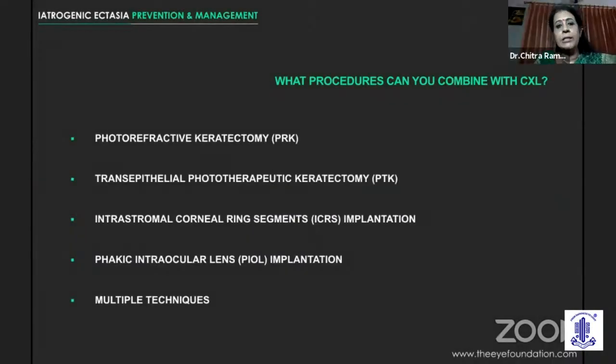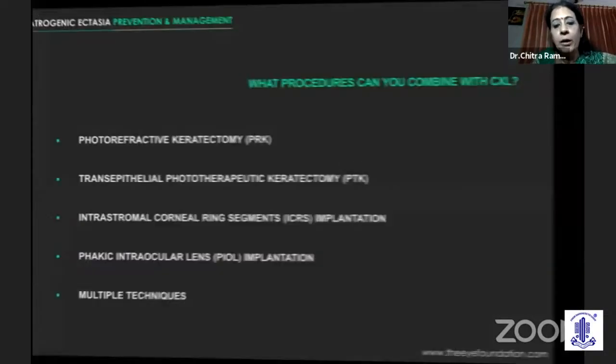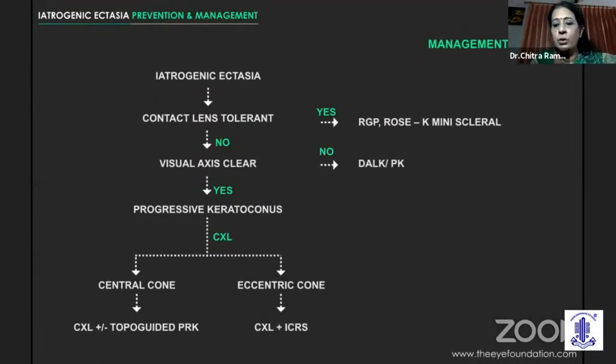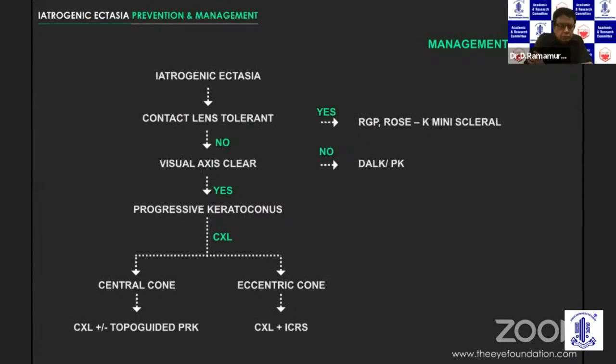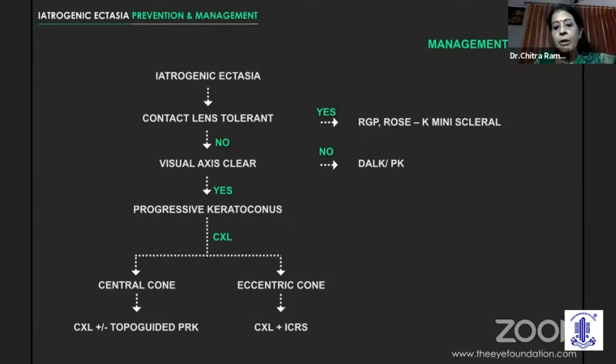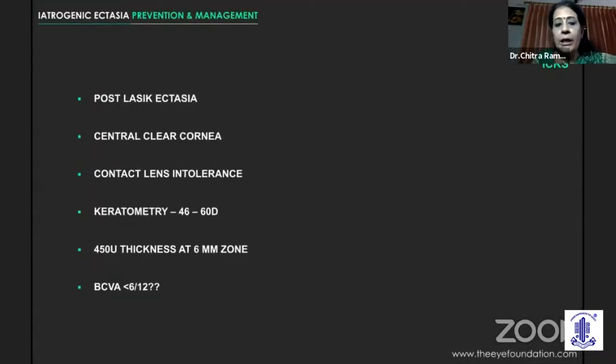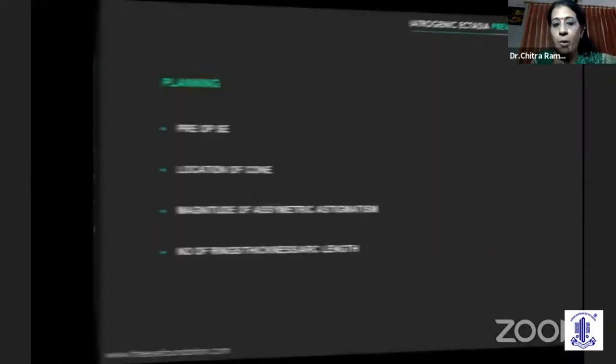So in an iatrogenic ectasia, as you would in any keratoconus patient, you could do cross-linking with PRK, you could do PTK with cross-linking, you could do intracorneal ring segments with cross-linking, and phakic IOL with cross-linking. So just a brief about intracorneal ring segments. We've understood that if it's an eccentric cone, which is how it is largely in a post-LASIK ectasia, it definitely makes sense to consider intracorneal ring segments. But of course, the same rules stand. We need to have a significant K value, at least a thickness of 450 micron in the 6 millimeter optic zone, and poor visual quality.